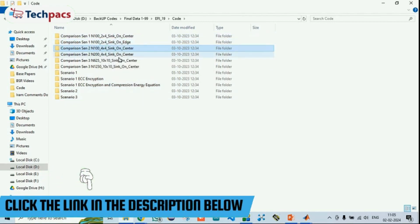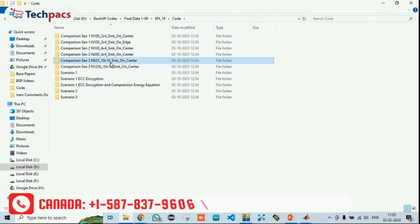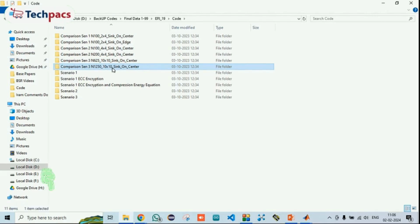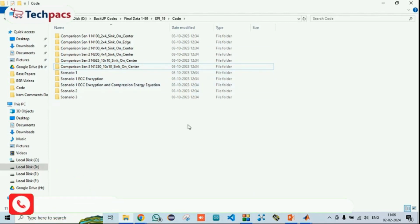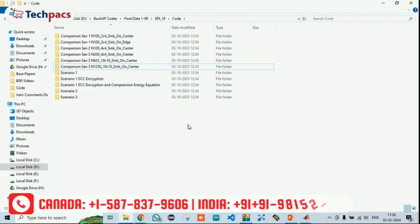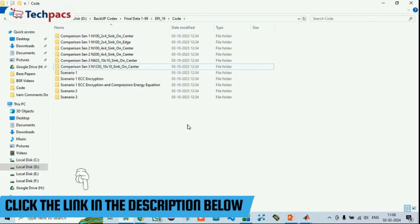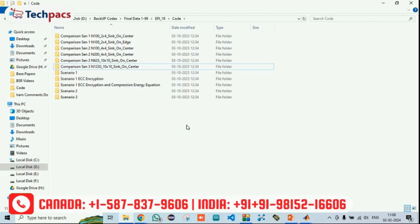Then 4 by 4 with the sink at the center, 4 by 4 with 200 nodes, 10 by 10 with 625 nodes at the center, and 1250 nodes in 10 by 10 with the sink at the center. So these are the scenarios that we have developed and evaluated with the compression, encryption, proposed optimization algorithm, and proposed compression technique in order to do effective communication in the sensor network. Further modifications are still possible.